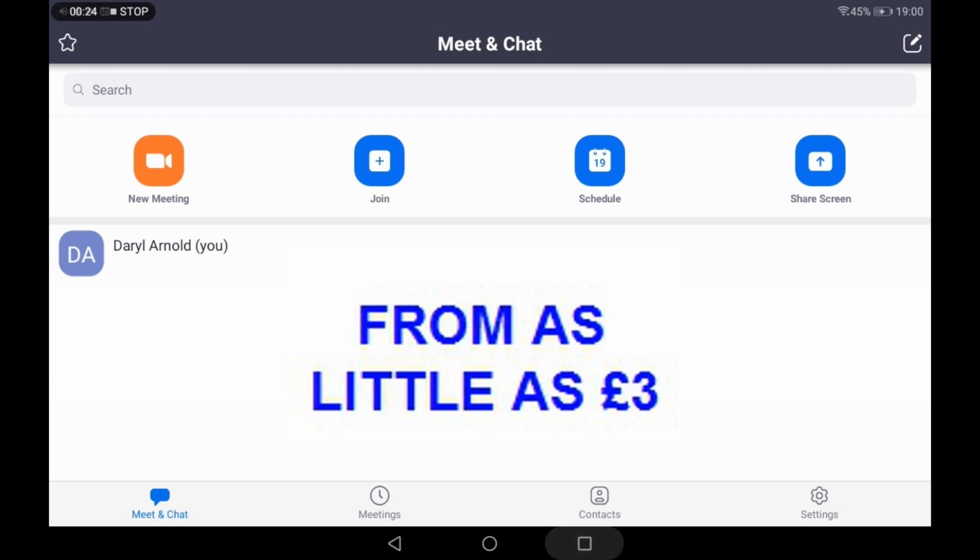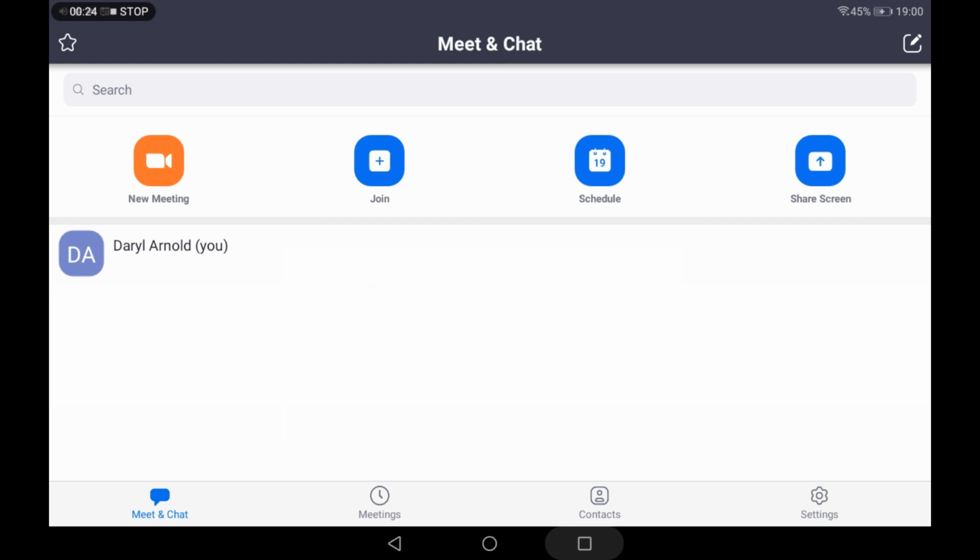And in case of the theory ones, hopefully they're going to be able to get their theory passed sooner rather than later. So these lessons are available as of now, and I will be continuing them once I restart in-car driving lessons. And prices start from just £3 for a short booster session, so they are extremely economic.